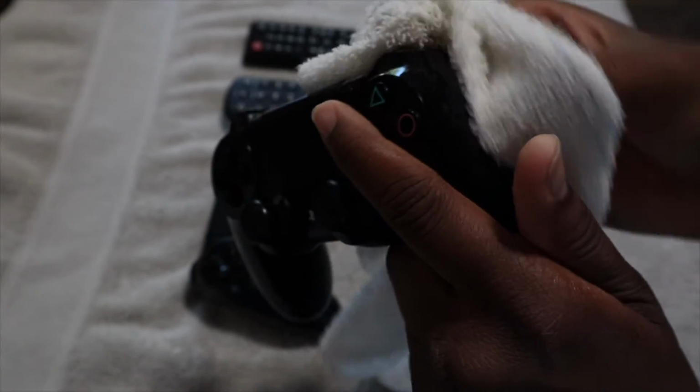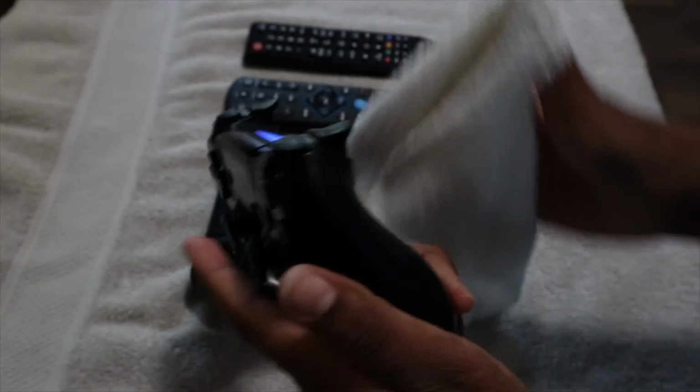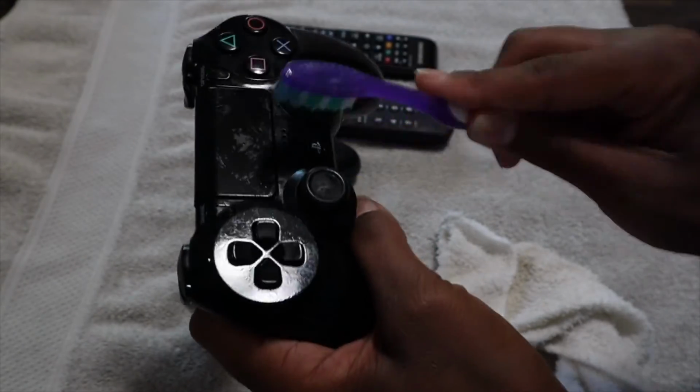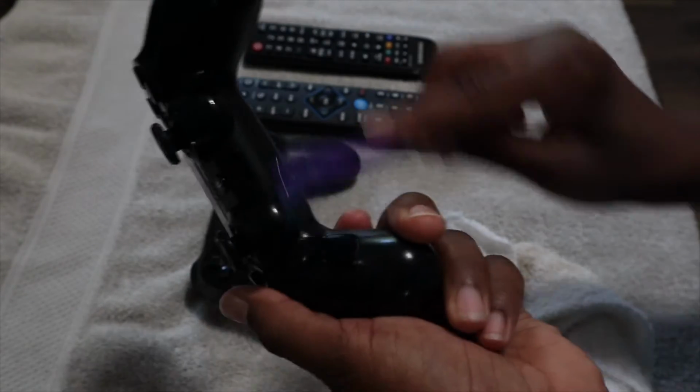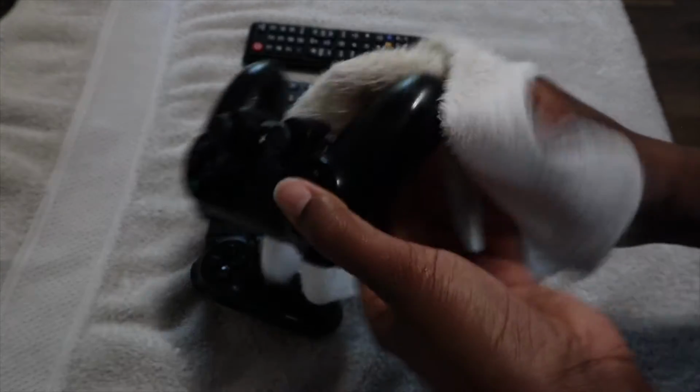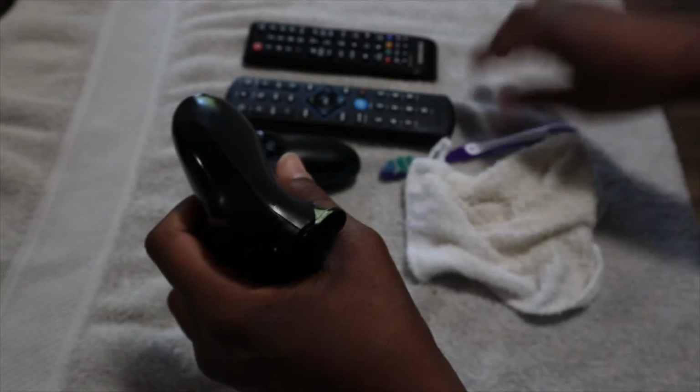I spray the rag and I give it a good wipe down, get in between the grooves, the places that I can't get, like in between the buttons and stuff. I take the toothbrush and I get those on the side, the creases where the side of the hand goes, from sweat and dirt and grime. Where the controller is joined together, it can be really filthy. So I use the toothbrush to get in between those.